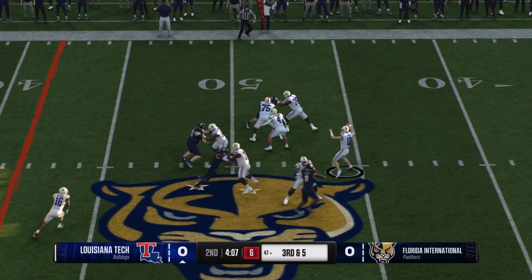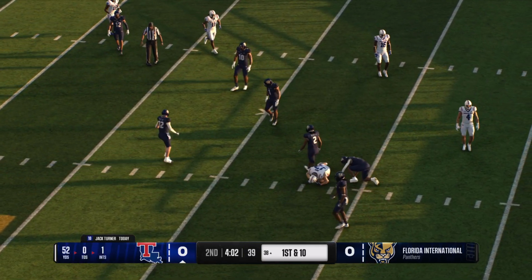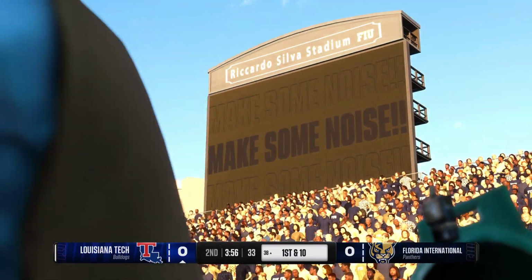From the gun on 3rd down. Grabbed over the middle. It's Jones. He gets it to the 38-yard line, and they'll pick up a fresh set of downs. Well, they pick up the first against zone coverage.